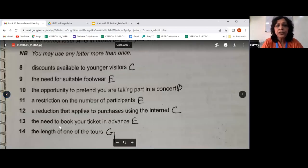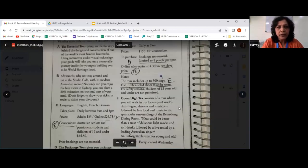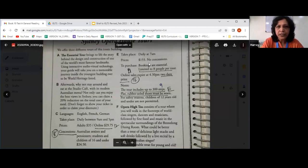The need to book your ticket in advance. This also is extracted from paragraph E. It says here, online sales expire at 4:30 p.m. 2 days prior. So they're saying that there's a need to book your ticket in advance because the bookings will close 2 days prior to the Opera House show. So it is extracted from paragraph E.